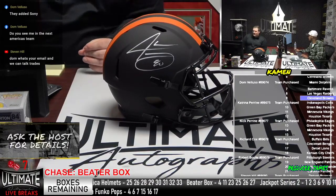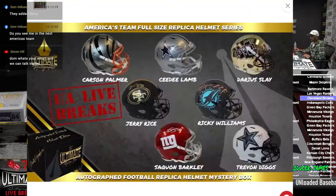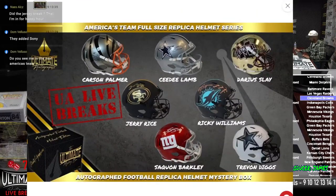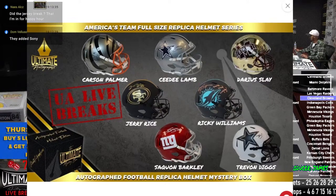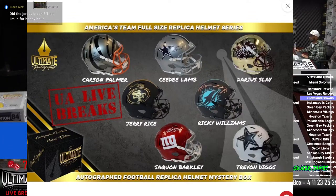Pick one, get three. The big name in this series is Jerry Rice. The GOAT receiver leads pretty much every category among receivers, whether it's the regular season, the postseason, touchdown catches, yards, receiving catches. I mean, he leads everything in the regular season and the postseason. Don Beluso's in there. He wants that Ricky Williams, smoke weed every day. And then we have a 4-time Pro Bowl cornerback, Darius Slay. Jason Amer, the Eagles fan, wants Darius Slay on a Mississippi State chrome helmet. So that is the 6th series.